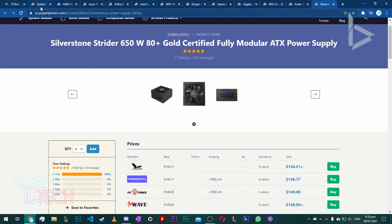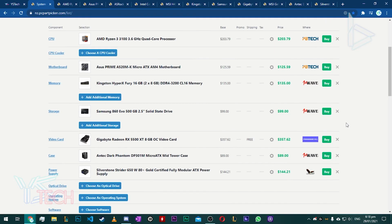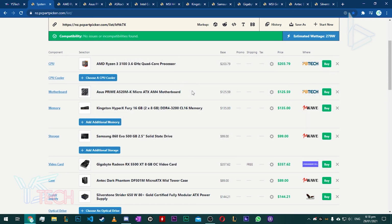So overall, again, it comes to $1,154 on the AMD one, and $1,131 on the Intel system. Just remember, if you go with Intel, you won't have the upgradability, and if you go with AMD Ryzen, then you will have that upgradability. One more thing for AMD Ryzen is I'd highly recommend picking a B550 board over an A520 board because of upgradability reasons and sometimes quality control.